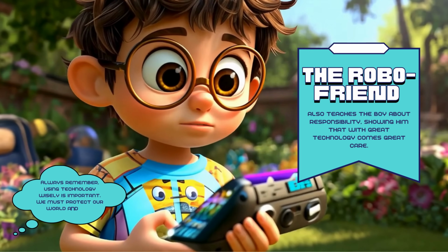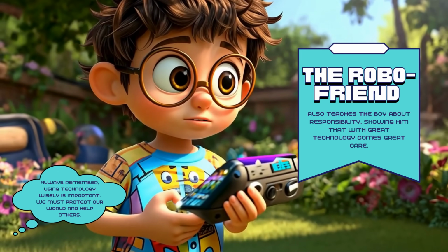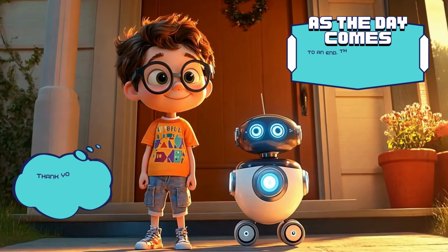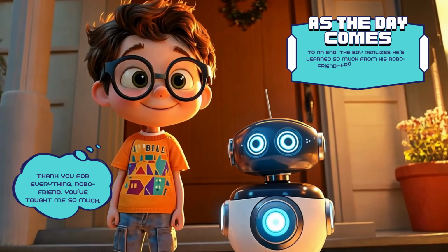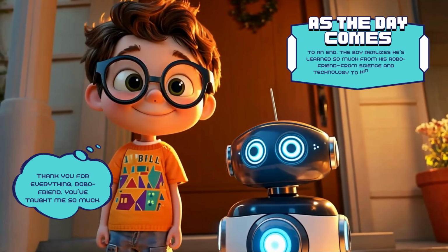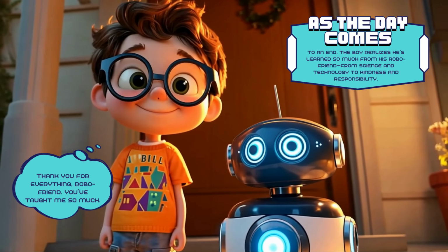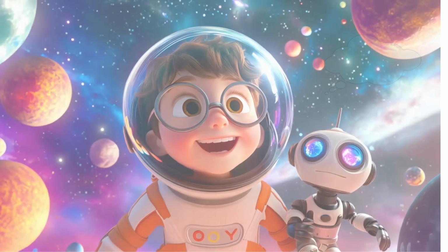Always remember, using technology wisely is important. We must protect our world and help others. As the day comes to an end, the boy realizes he's learned so much from his robo-friend, from science and technology to kindness and responsibility. Thank you for everything, robo-friend. You've taught me so much.